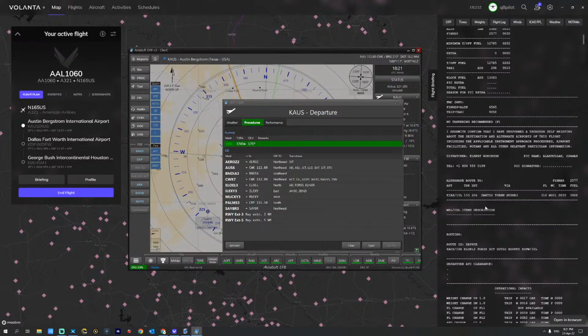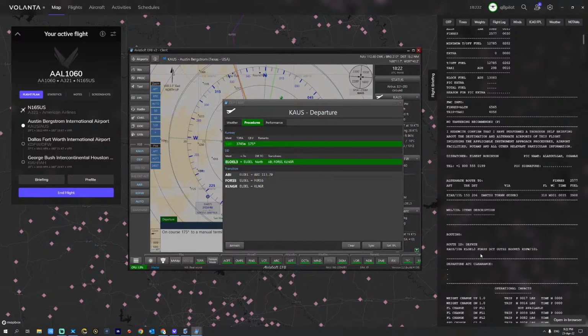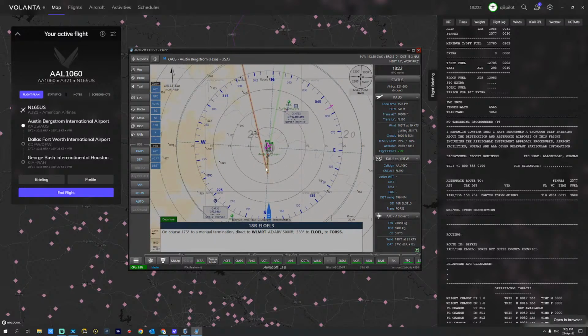And then we have the LOL3 departure, which is this one. All right, and then you can see that's the force transition. And then we're going to say set FPL. Now what this does is it will draw the actual SID, you can see now that we have the actual SID mapped here, and then it shows you the departure.